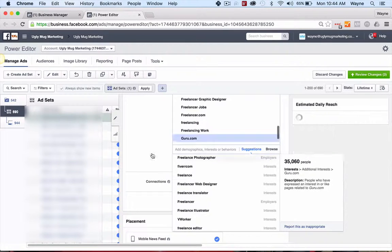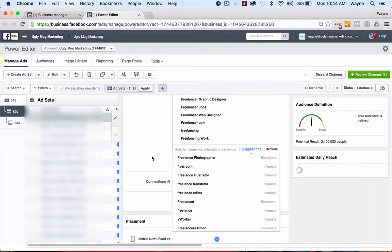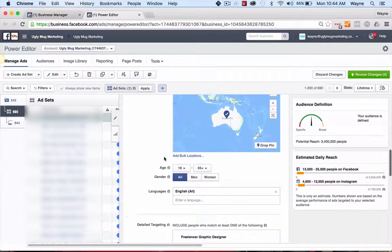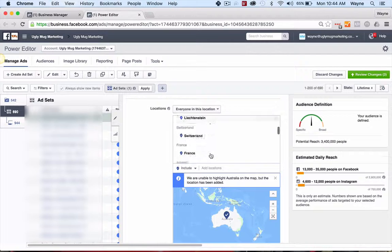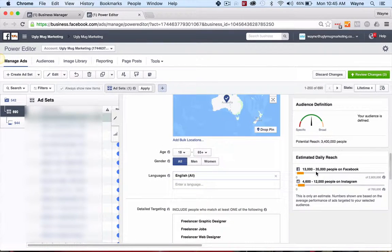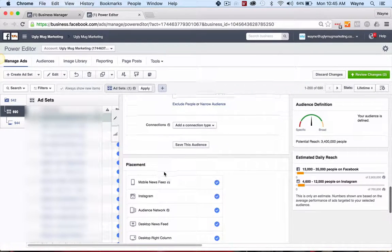And that should be about right for us right now. Freelance web design. Perfect. Okay, so that's a decent size audience. Now, again, we're targeting all of these countries, reaching 3.4 million people is the potential reach. Now, based on our budget, you can see over here how many people we're going to possibly reach. So 13 to 35,000 people a day based on that and based on those categories.